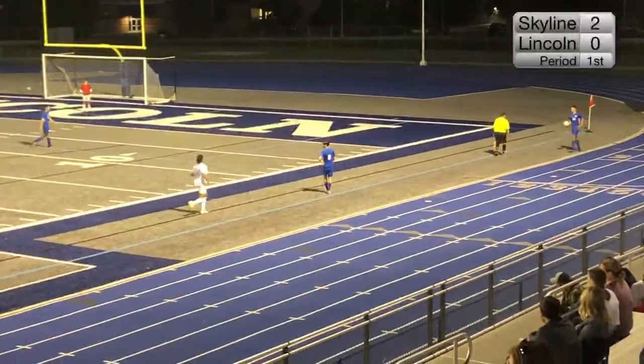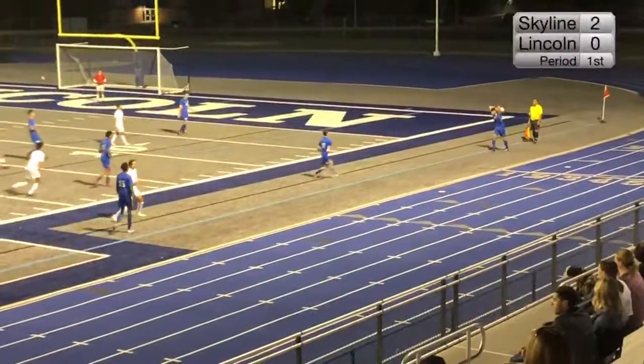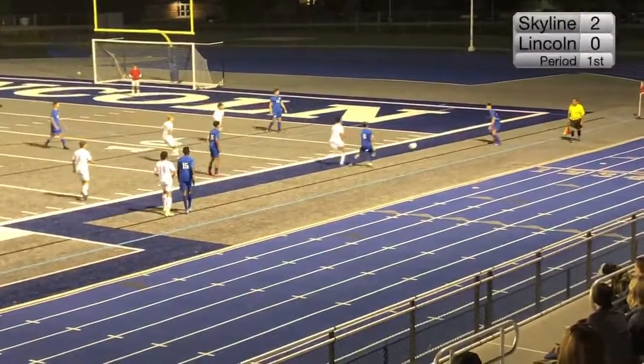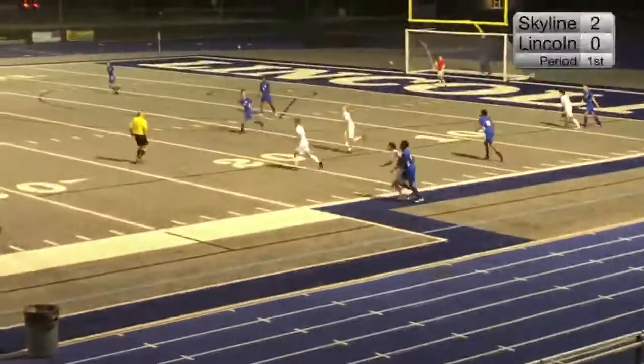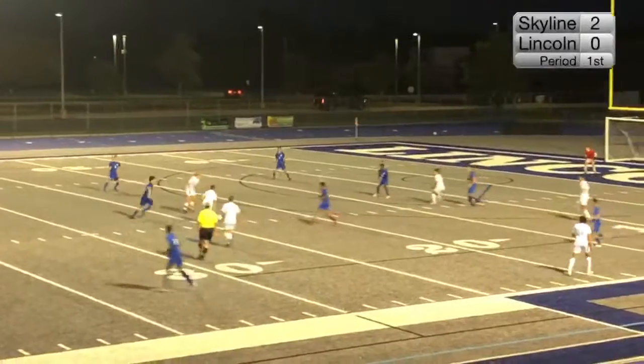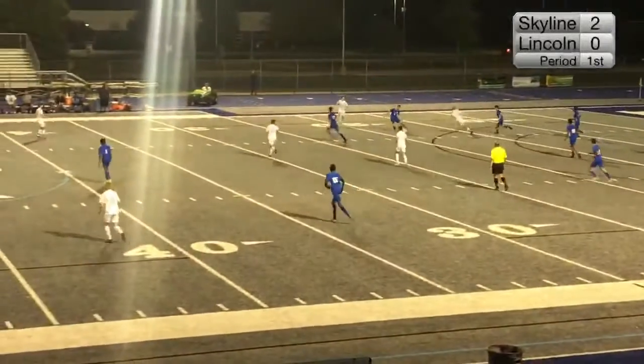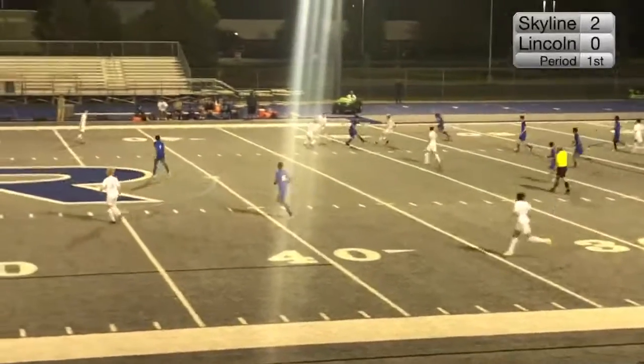Got 3 minutes left. 2-0 Skyline. Skyline scored 2 goals early in the first 4 minutes, and then it's kind of been bogged down a bit. Lincoln's done a nice job defensively, and Skyline not being that aggressive. Alderman here. And some nice saves by the Lincoln goalie.